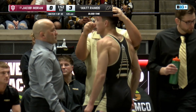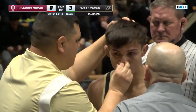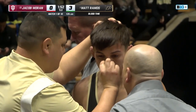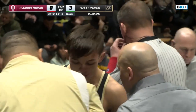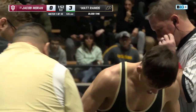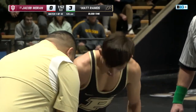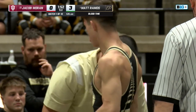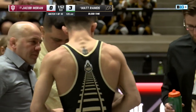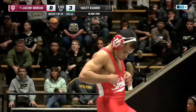Well, like I said, he did a nice job finishing that single. Both men had a sprawl early, which led to a pretty good defensive scuffle, but Ramos able to finish. He's got a little bit of a length advantage on Moran, so we'll see if he relies on that leverage. Moran, a little bit more compact build, so maybe a little bit more of a powerful wrestler for the Hoosiers, but good start by both men.